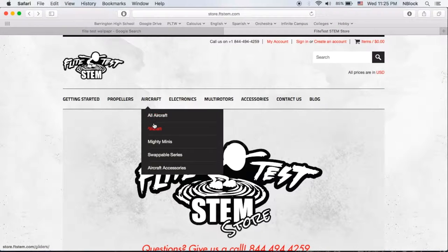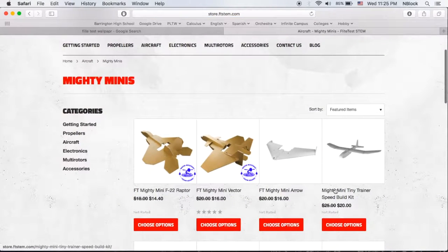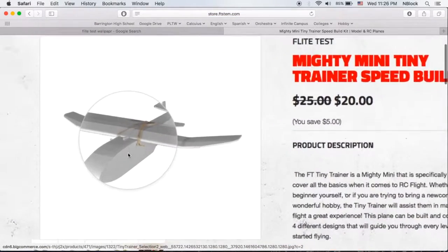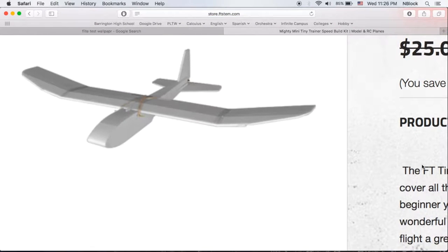The first thing was ordering materials. I worked with Mitchell from FT STEM. He was fantastic in helping me out with all that. He got me set up with a whole bunch of tiny trainers for a pretty good price, and actually gave me a couple extras too, which was really nice. That came in handy. So thanks for that, Mitchell.